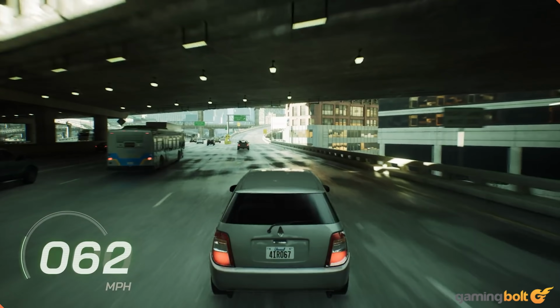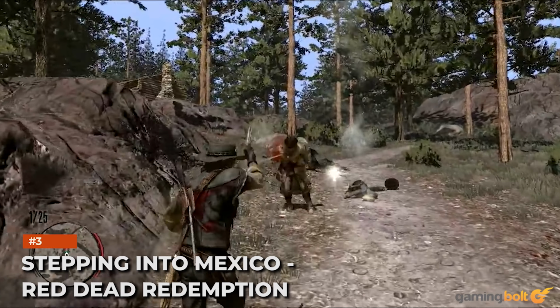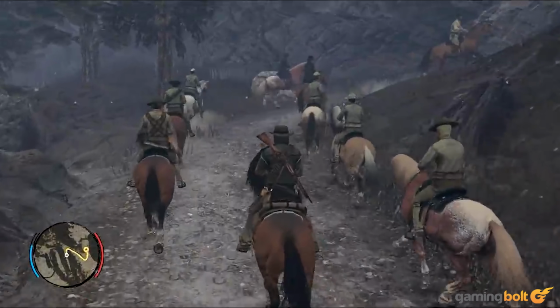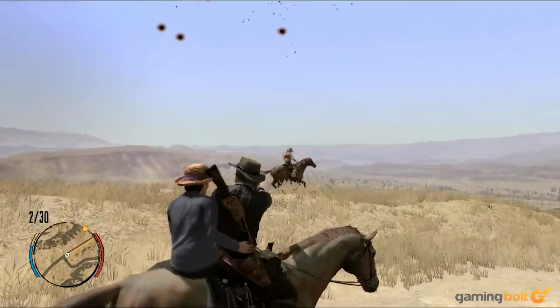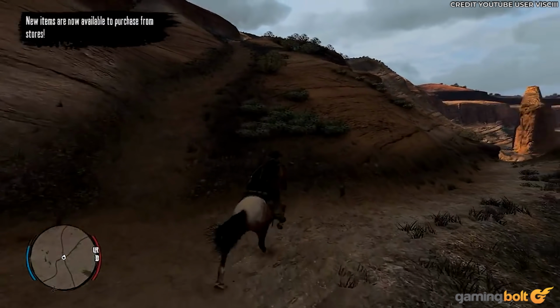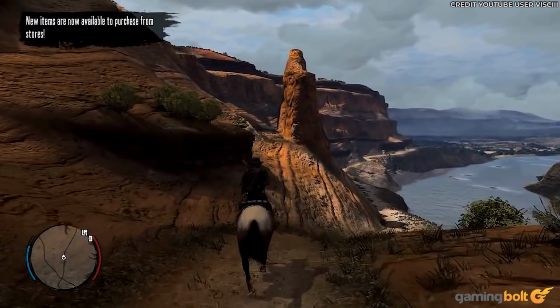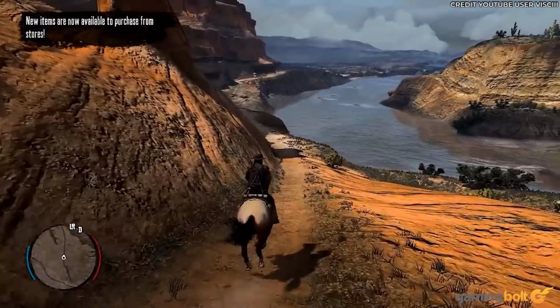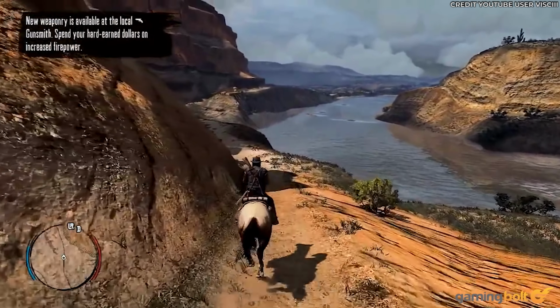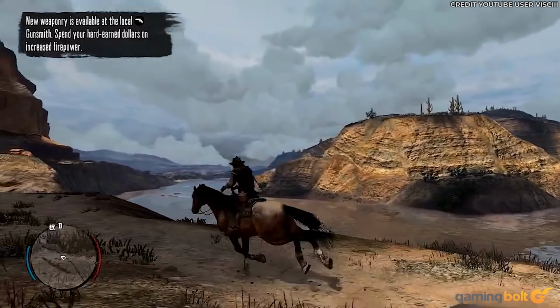Stepping into Mexico, Red Dead Redemption. Rockstar Games' Red Dead Redemption boasts one of the most iconic horse-riding sequences in gaming, as players venture forth into the land of Mexico as protagonist John Marston. What makes this ride so special is Jose Gonzalez's faraway setting, a perfect tone for the forthcoming adventure, all while you soak in the beautiful and almost picturesque environments.